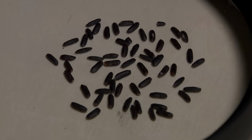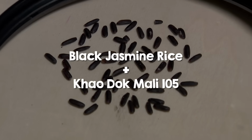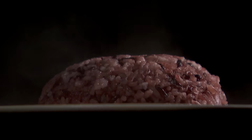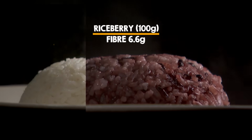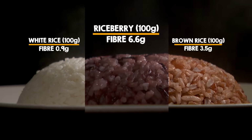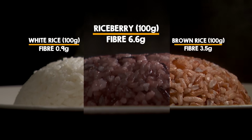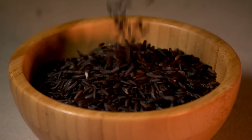Riceberry, which is grown in Thailand, is a hybrid of 2 kinds of rice: black jasmine rice and Khao Dok Mali 105, another type of jasmine rice. And while it's a whole grain variety, it cooks in the same amount of time as white rice. And it has more fiber than both white and brown rice. Well, that's all good since fiber is important for our digestive health and regular bowel movements. I suppose that's why it's expensive. But is it really the rice for me if I want to lose weight and get fitter?